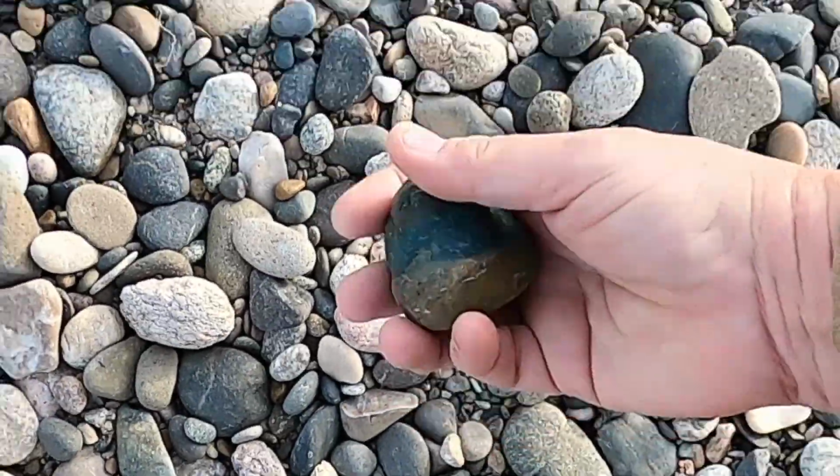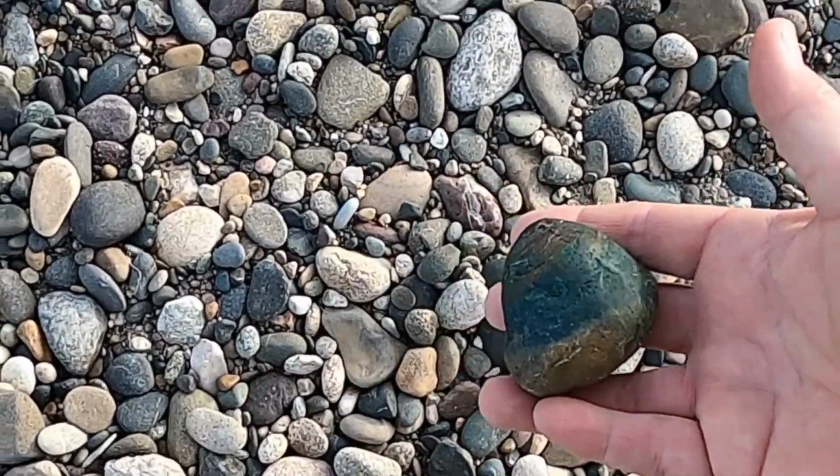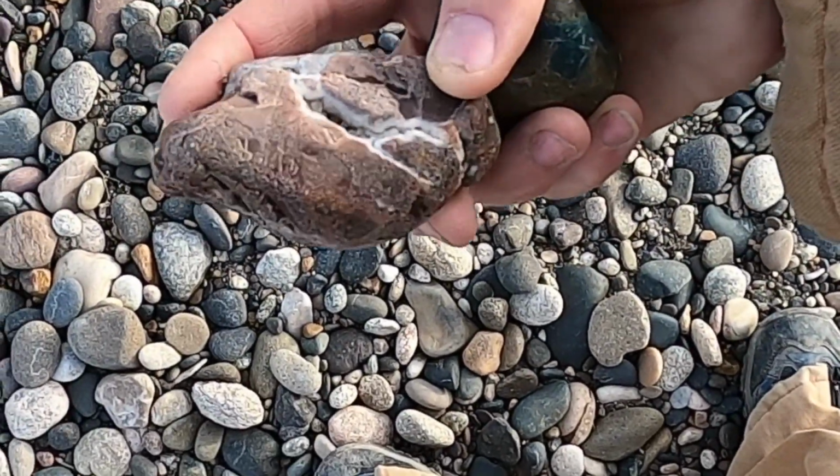I will always pick up green jasper. And right next to it here is a kind of interesting piece of red jasper that looks like it's got some quartz crystals in it. So we'll take that too.